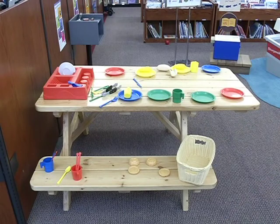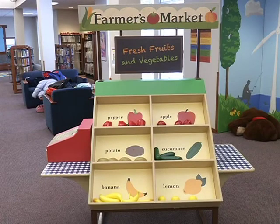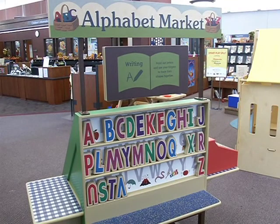Here we're looking at the picnic table and the grill. Here the children can prepare a picnic with their family or grill out, cook a hamburger or a hot dog, and have fun pretending they're at a picnic. Here we're looking at the farmer's market. This is a fun and engaging market for the children to explore new words and colors. Children can sort fruits and vegetables, and adults can join in the fun of being a customer or vendor. Here we're looking at the alphabet market. The children can point out letters and use their fingers to trace shapes together with their parents and form words.